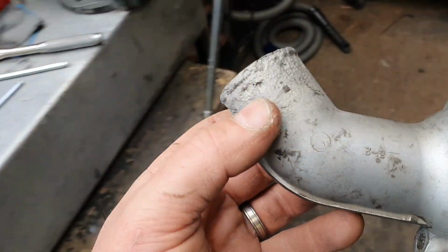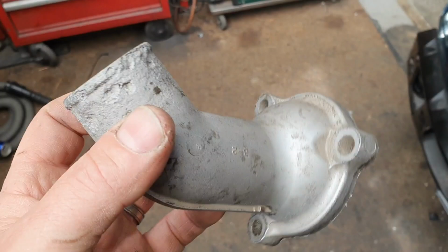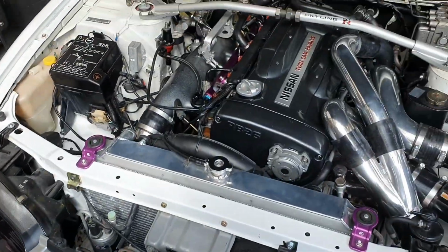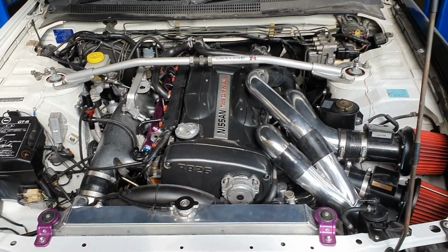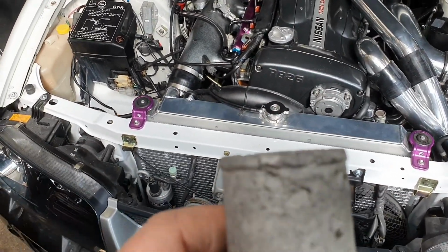Apparently this has been sandblasted before. This has had issues in the past. I'm going to throw a number out and he's going to say I'm wrong and he's going to correct me. That's been rebuilt at least 3 times, I reckon. But he'll say.